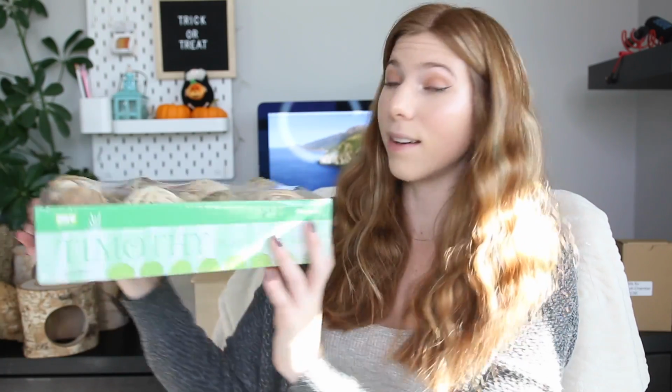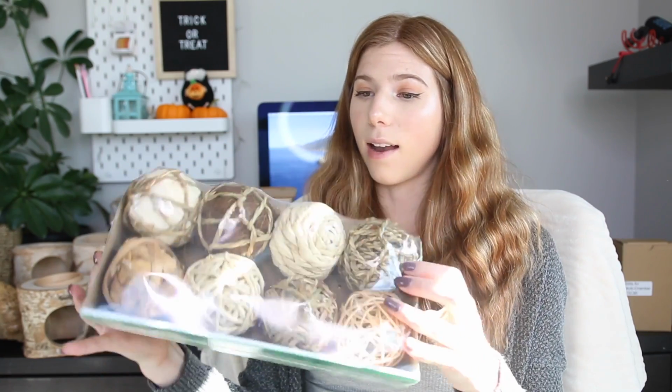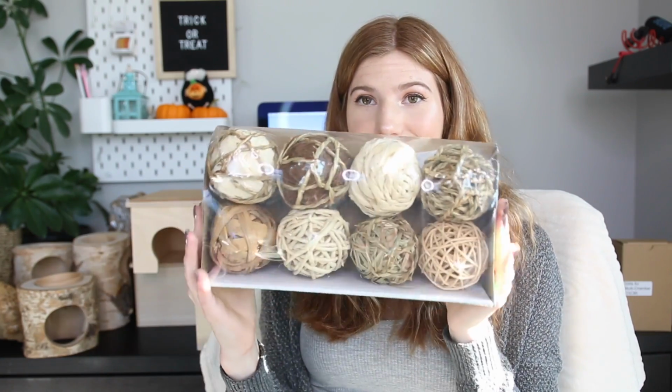Next, there are a couple more rabbit things. So this is the Timothy Play and Chew balls. And there are 8 different types of balls in here that have a variety of textures. So these are really cool. As well as they sent a Timothy teacup, so this is really super cute as well.